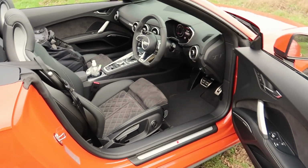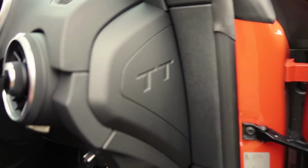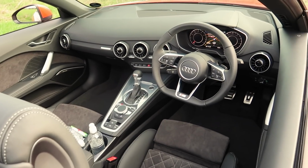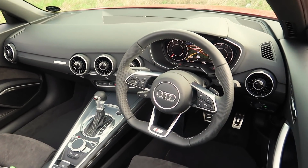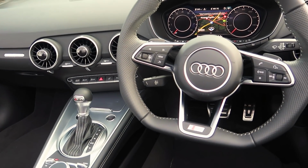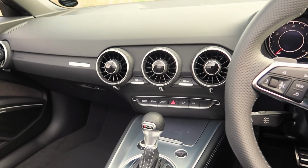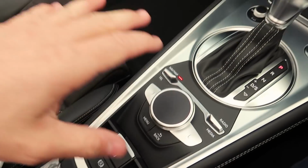Typically Audi affair, beautiful cabin. Let's jump in. There's nice little details to remind you that you are in a TT, and as with all Audis, you step inside and they're just beautiful places to be. It's actually just started raining, so we'll put the roof up in a second. In fact, no, we'll put it up now. So the roof controls are down here, amongst a number of other things.